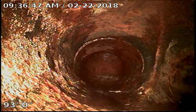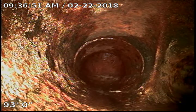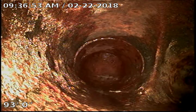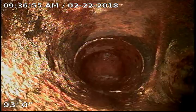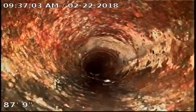Alright, this is 9055 Gulf Boulevard. We are 93 feet into the house, at the very back side of the house. So this is after jet cleaning the lines. There was a ton of scale, cast iron debris, sludge inside of this pipe.